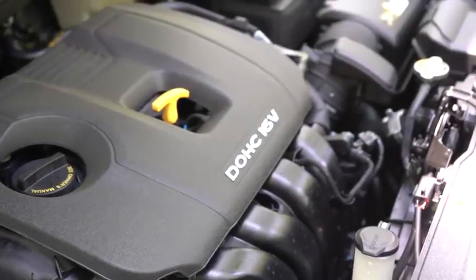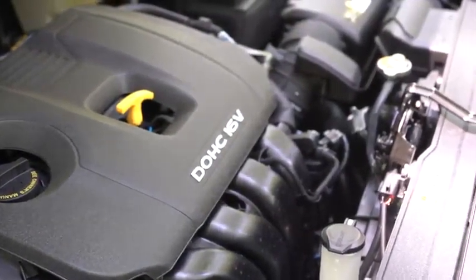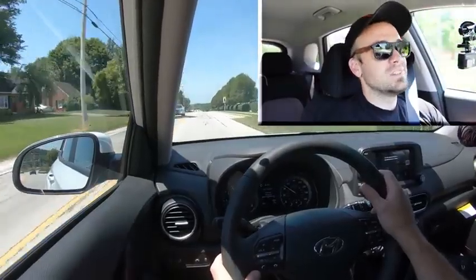They're always going to be slightly more reliable than, let's say, a turbocharged engine, but the trade-off is not as much power, typically. So, but again, it's not bad. You're not going to have any issues merging onto the highway or anything like that.